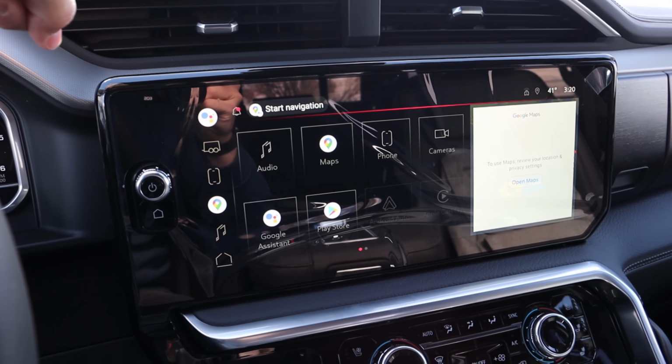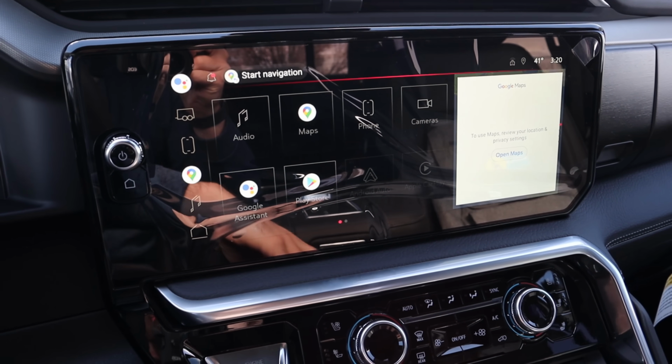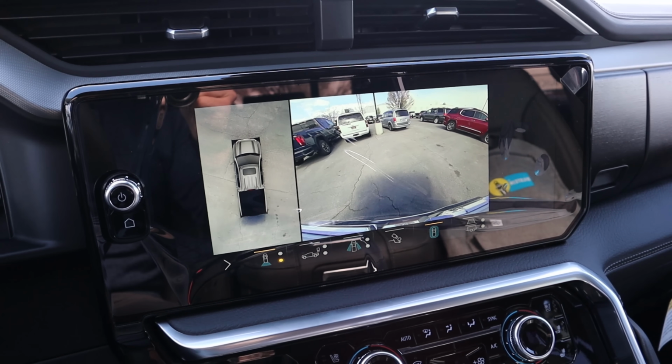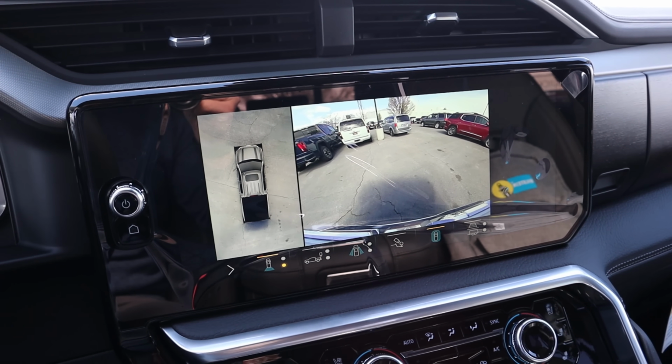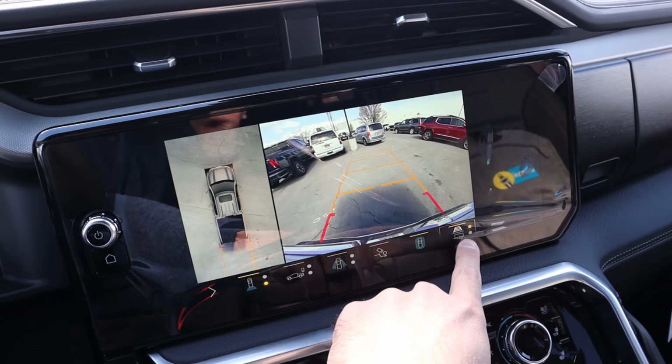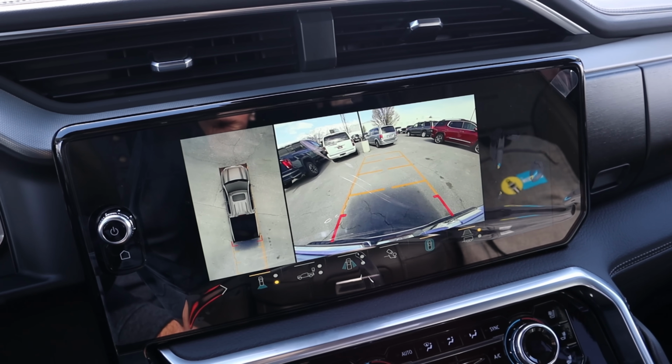Just a heads up, sorry about the glare here with the infotainment system. It's a black screen, so, you know, kind of gotta expect that. Anyways, you can see here the infotainment system itself, when we pop into reverse, we do have a backup camera. Now this has the trajectory lines turned off. You can turn them on if you'd like. Got the trailer line too. So whatever your preference is.